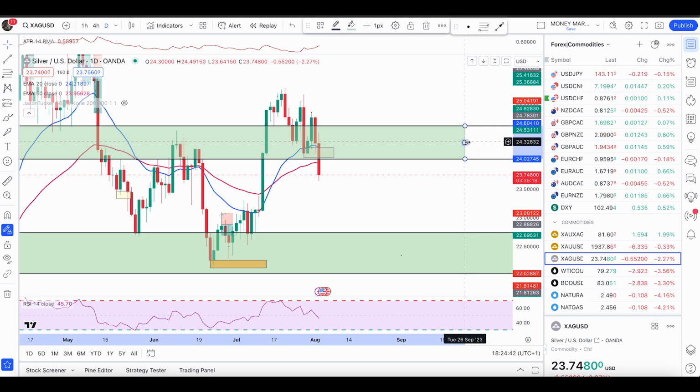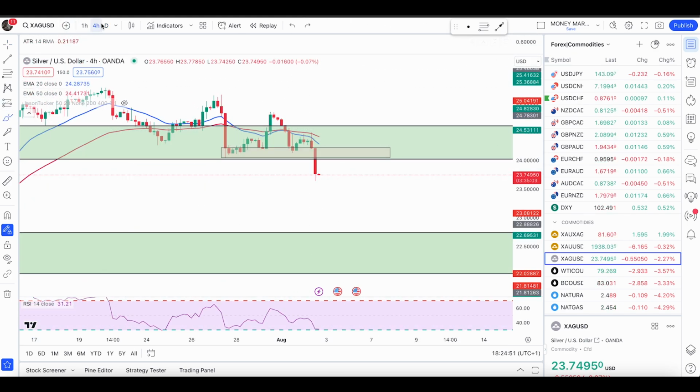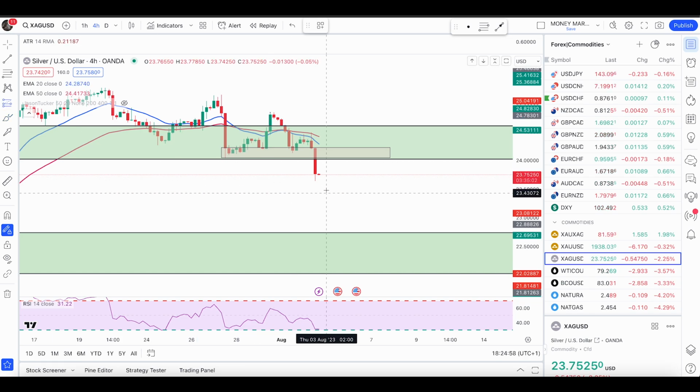Now we're going to use this zone as our trend continuation zone, which is 24.02 up to 24.60. Now all I want to see is a good pullback. If you see here, price is trading below the 50 EMA as well. Let this candle close first. Once that has happened, we're going to use our fib tool. Exactly the same, you can do that for gold as well.